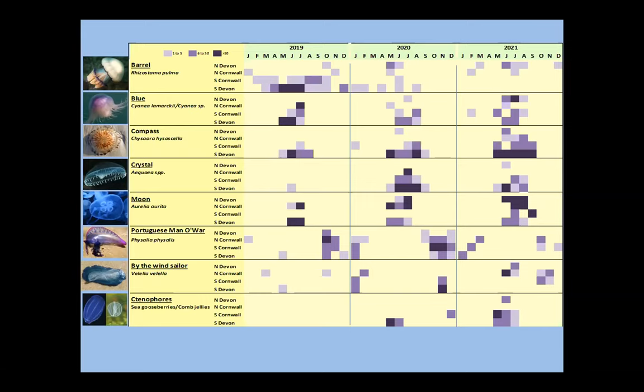So although we launched this as a citizen science survey, a lot of the data that I've presented here was collected by actively stalking people on Facebook and searching for jellyfish sightings and seeing what's been entered. And so there are lots of problems with this sort of data. It gives a really nice overview of where things have been seen and a feeling for where they are, but it's not very precise.